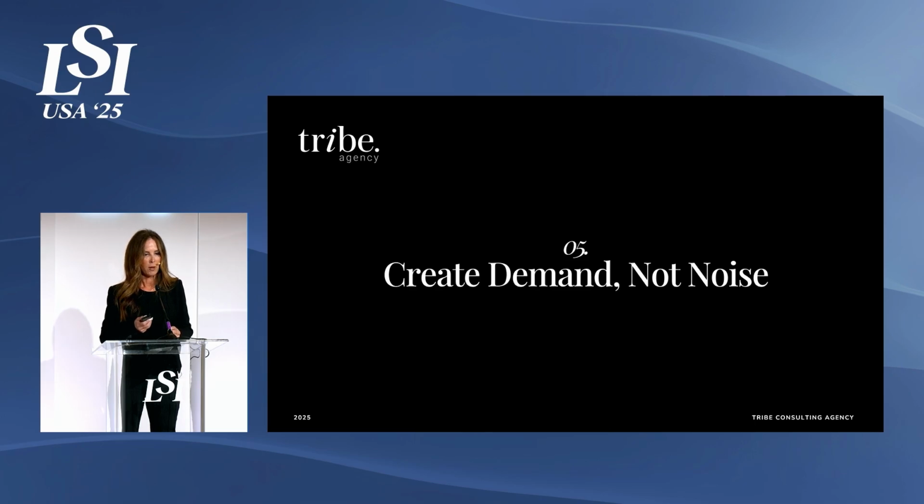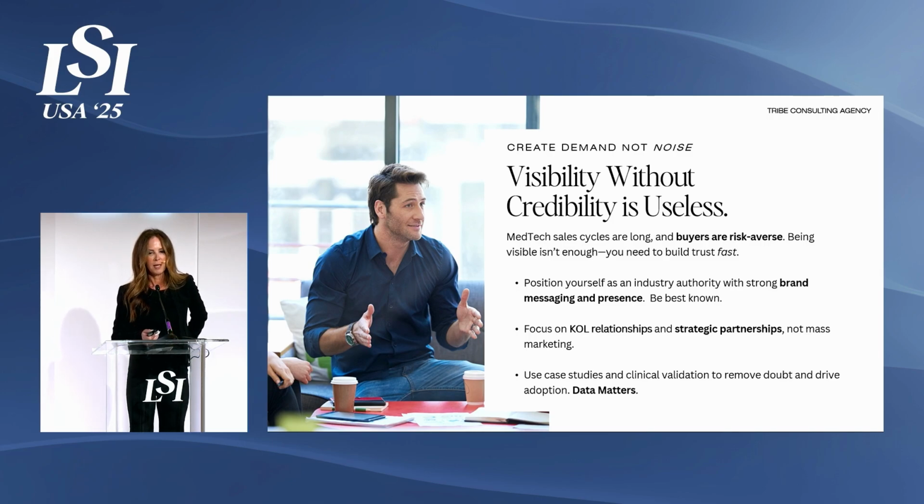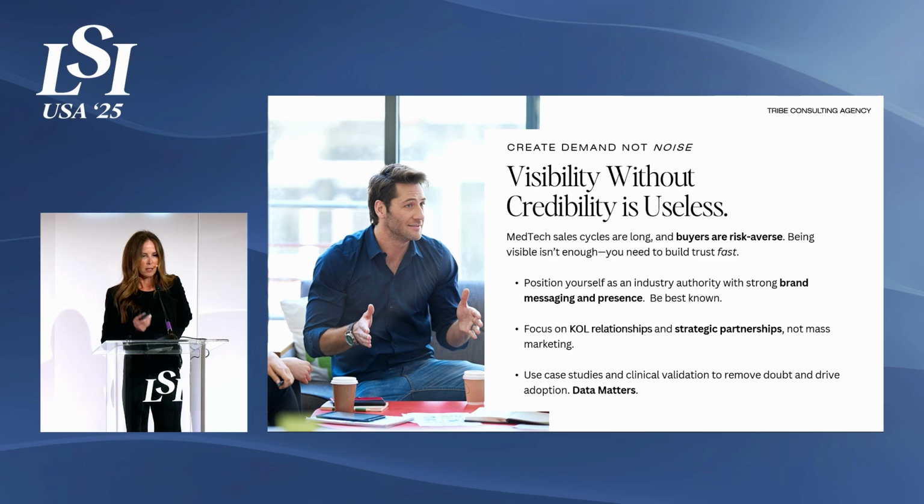All right, last one, 5, create demand, not noise. Visibility without building trust is just noise, especially in an environment where the sales cycles are long and the buyers are discerning. Position yourself as an industry authority. Your messaging matters and should be focused really on problem awareness as you await FDA or CE mark.